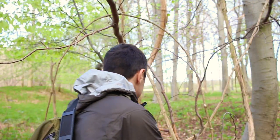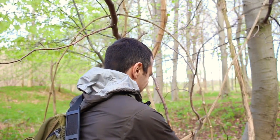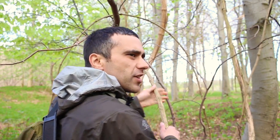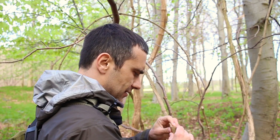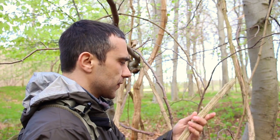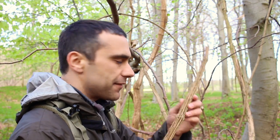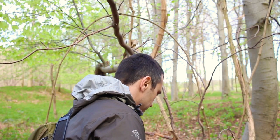Just found some clematis, which is excellent for friction fire. Feels quite dry and rough. Some of it might work. So what I'm going to do is harvest some of this and have a go later and see if it works. It's also great for tinder bundles too.